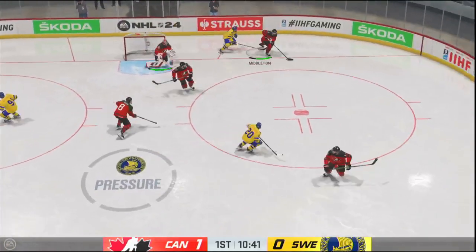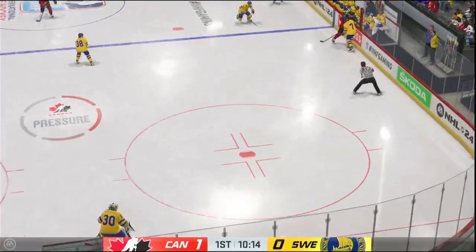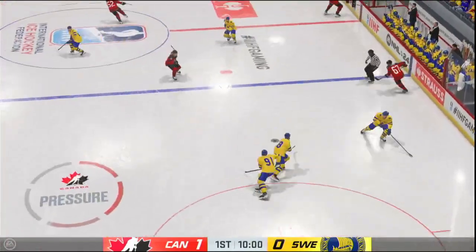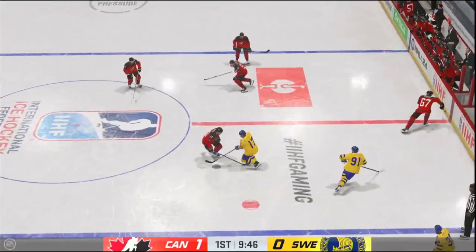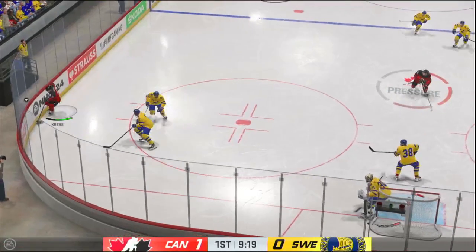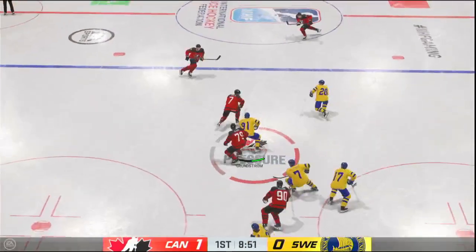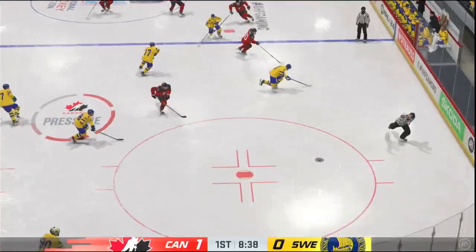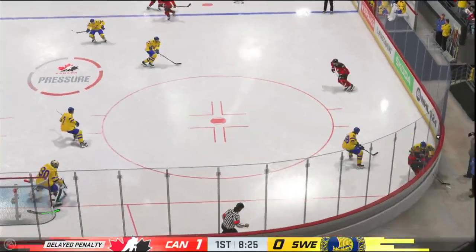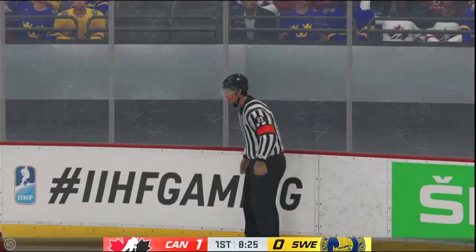And he comes up with it. Now a quick pass to Kraus. Crunches him into the boards. Canada's got possession at center. Handles the puck at the point. And now it's grabbed by Grundstrom. Player goes down to the ice. There's the referee's hand in the air. Looks like we've got a tripping penalty on the way.